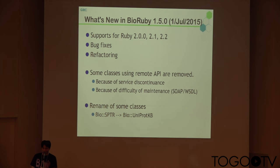This version is a maintenance release. So the main updates are support for new Ruby versions, bug fixes and refactoring. And I'm sad that some classes using remote APIs were removed because of service discontinuation, and so related classes are removed. And some classes like SPTR, SwissProt, and TrEMBL are renamed UniProtKB.